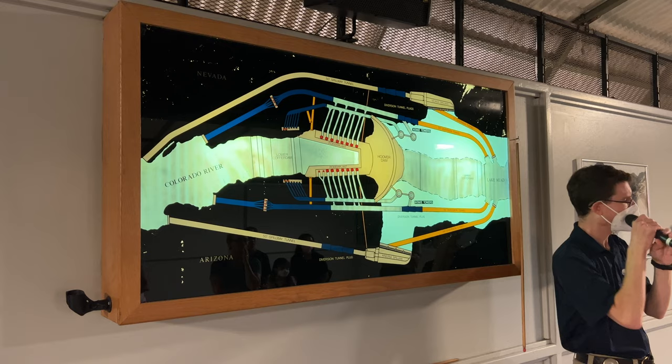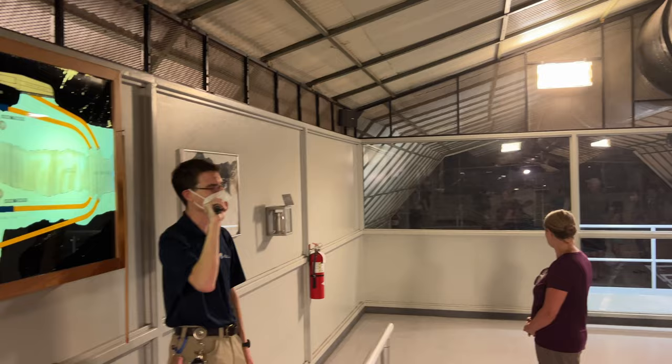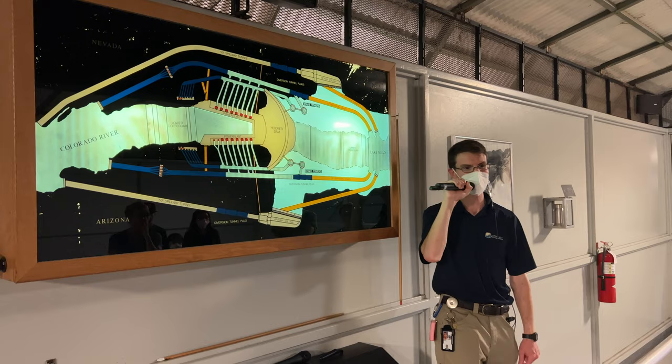As you look down to the left, a little bit to the right outside the window, we are standing on one of the four penstock pipes. These can carry up to 96,000 gallons of water per second at high capacity. That's enough to fill an Olympic-sized swimming pool every 6.6 seconds.